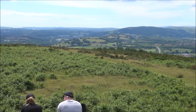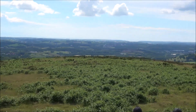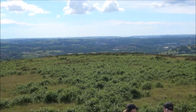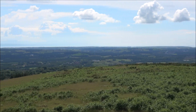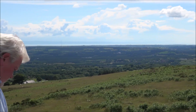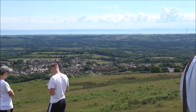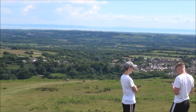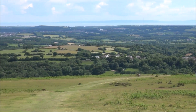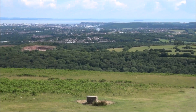Jeez. The Garth really is amazing. You might want to define it as a hill, but it'll always be a mountain as far as South Wales is concerned. Look at this. All across the Severn. Right the way around there. Across the beautiful Vale. Beautiful woodland. Arnie pointed out it looks like the Forest of Fangorn.